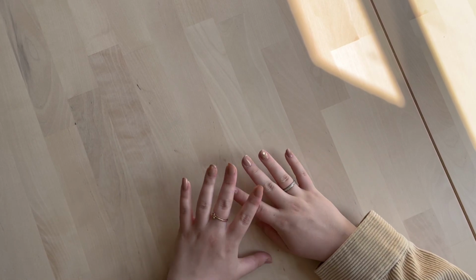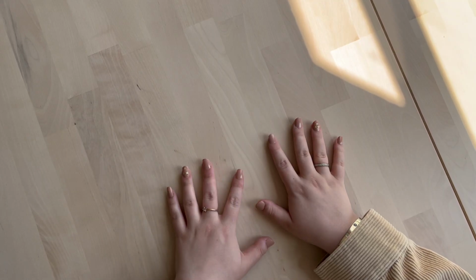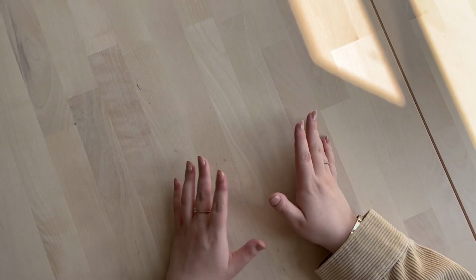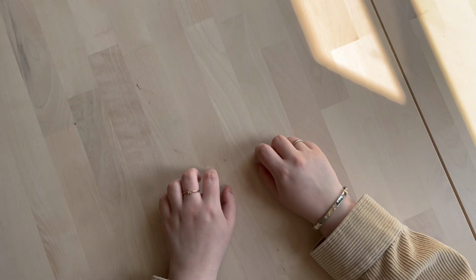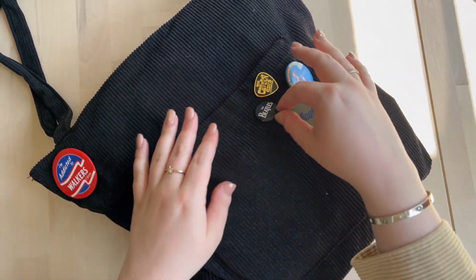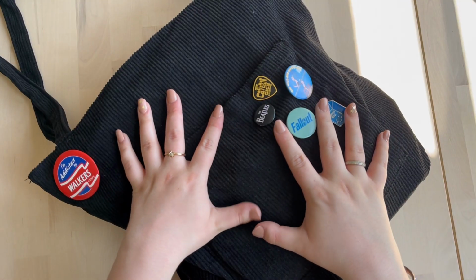So I thought I should do an updated what's in my bag because I love watching these kinds of videos. They're so fun. It's so nice to see what other girls have in their bags. I think it's just really, really cute. But yes, let me just grab my bag. This is my current everyday bag. This is the most filled it has been in a minute.